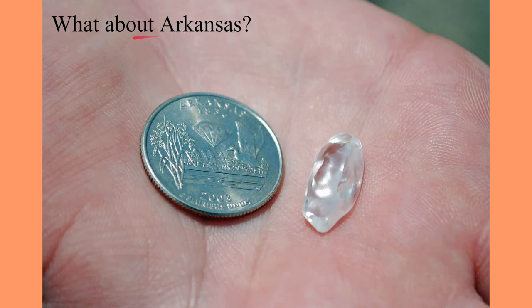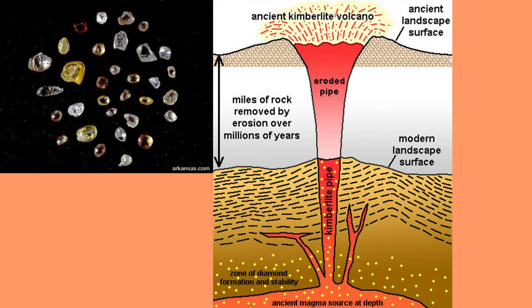Well, what about Arkansas? Some of you may be thinking, I don't see anything in Arkansas. I know there's that diamond mine down there in Murfreesboro, and that was volcanic, wasn't it? Well, yeah, it was, but it was a very long time ago. There's no volcano there anymore. It's basically just a field that's a different color than the fields around it. But here's what happened with that diamond mine.